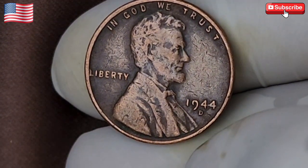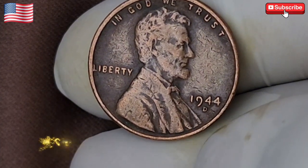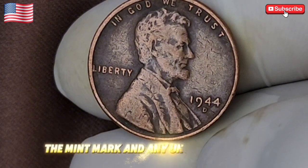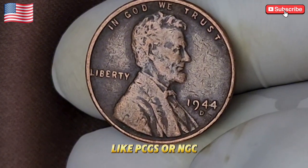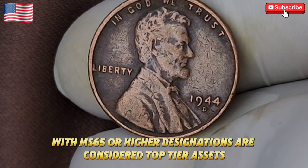For collectors looking to invest or expand their rare coin portfolio, now is the time to take action. Start by examining any 1944 wheat pennies in your collection or pocket change. Pay close attention to the condition, the mint mark, and any unusual features. Coins graded by trusted services like PCGS or NGC with MS 65 or higher designations are considered top-tier assets.